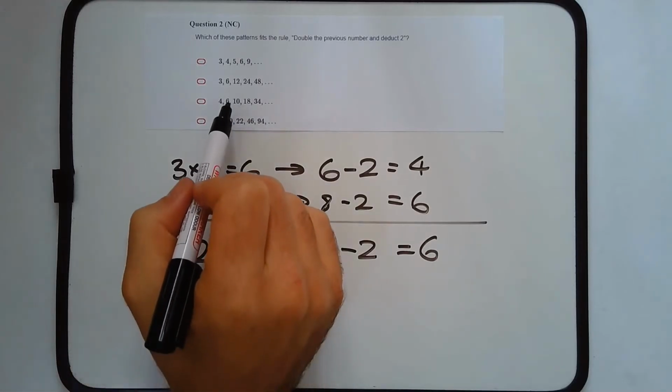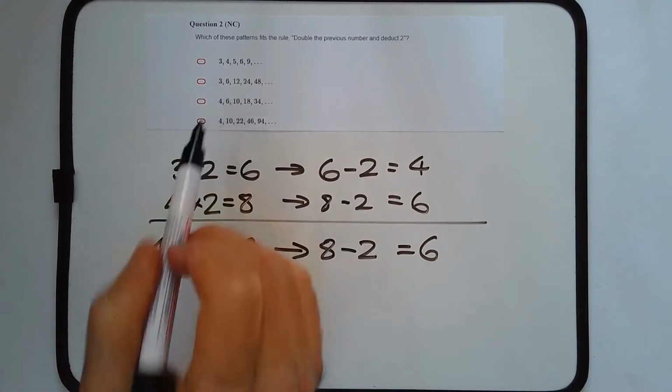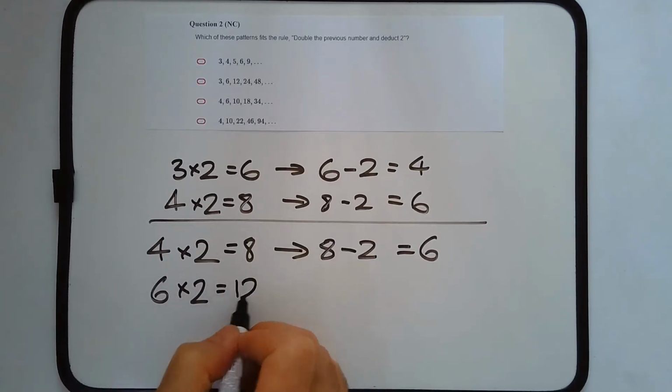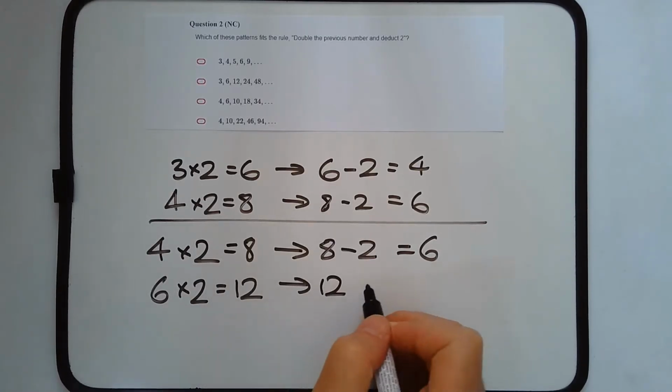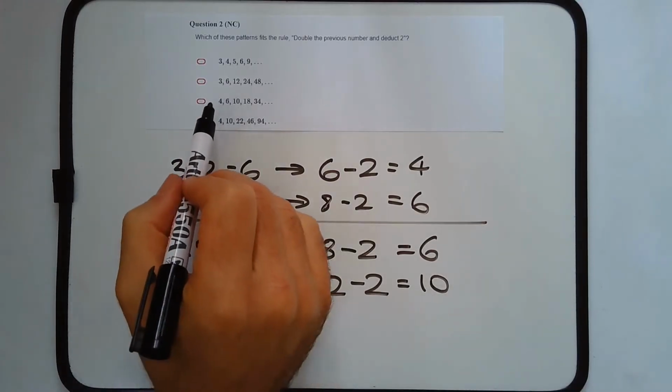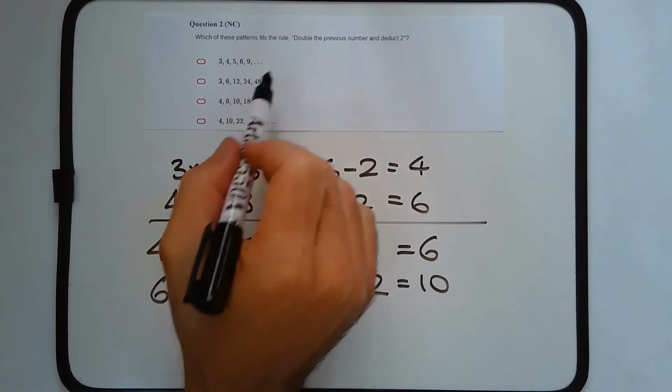Let's test the 6 and the 10. So starting off with the 6, multiplying it by 2, we get 12. Subtracting 2 from 12, we get 10. So 4, 6, 10, those first three numbers follow the pattern.